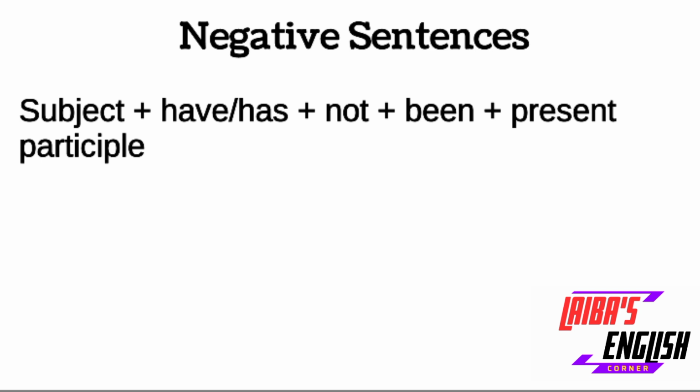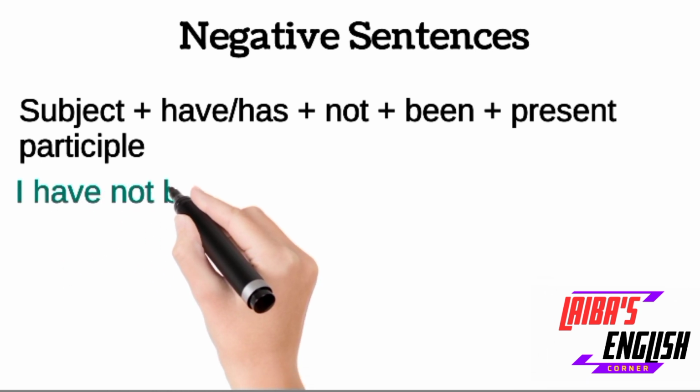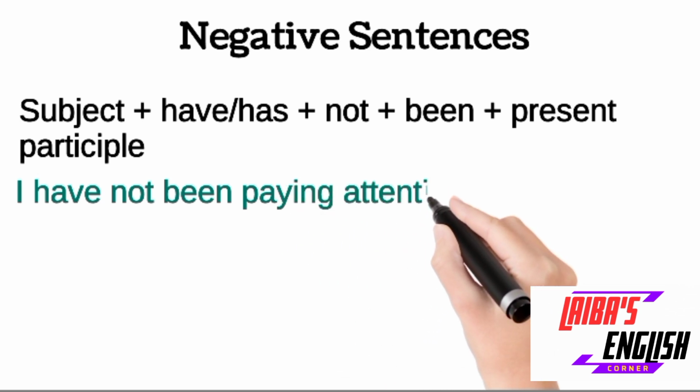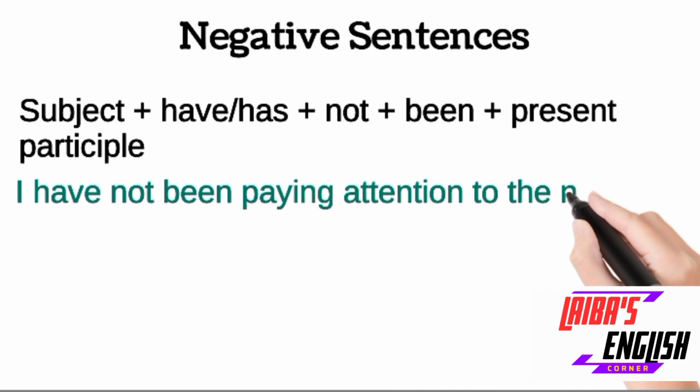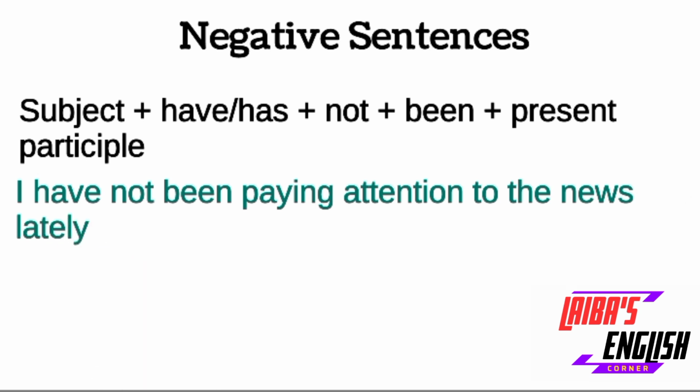Now we are going to make negative sentences. In negative sentences, we have to use not here. Subject plus have or has plus not plus been. Whenever not or something like it is used, we will use it after the helping verb. Okay, has or have plus not plus been plus first form of verb plus ing plus an object. For example, I have not been paying attention to the news lately.